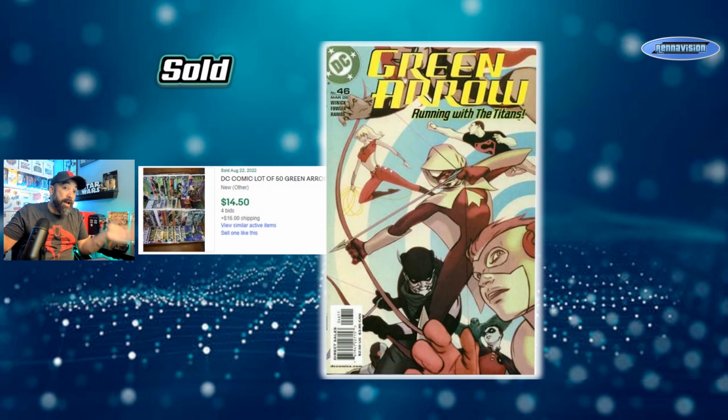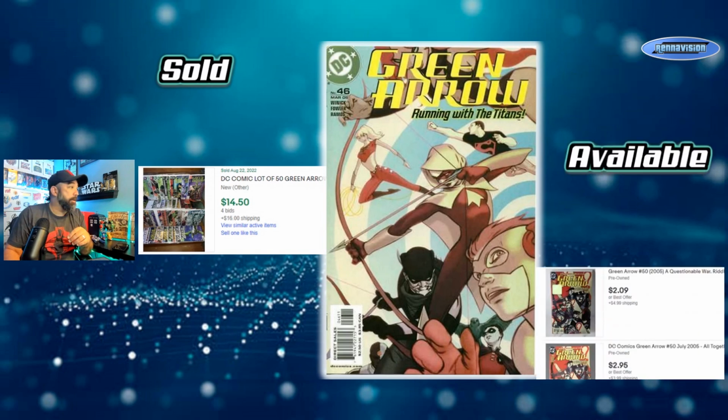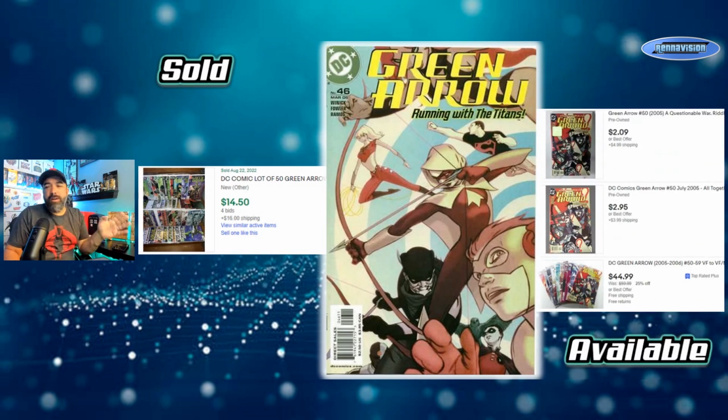You can find lots and chunks and runs for very cheap if you are patient and you just look online, because they are out there for a lot of this stuff. And if you want to individually comic hunt, even online, it's only like $2 an issue. Maybe you can find another lot or a run for a little bit more.